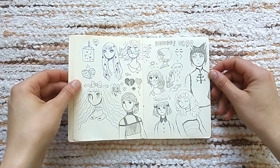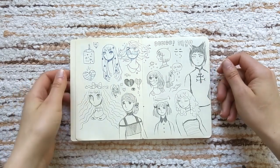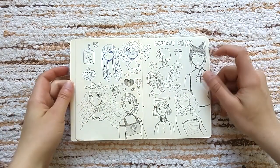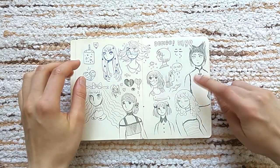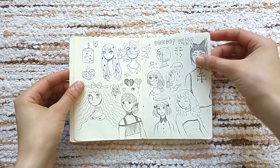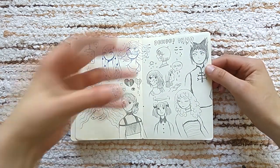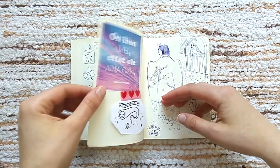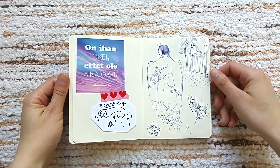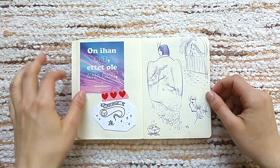Another page of this and that. I have a lot of brain clutter, so I just try to get it out of my head. I remember I drew this at my friend's, it just came to my mind. It's a lot of brain clutter that I just vomit out onto the paper. And again, I made a little sketch for a ghost book signing because sometimes I'm too worried to immediately draw on the books.